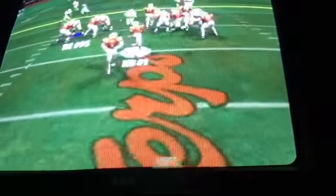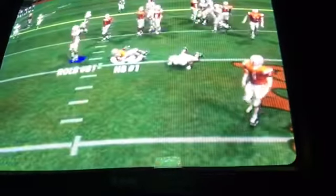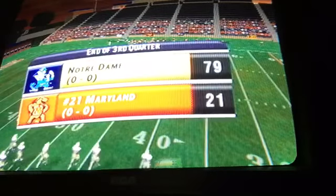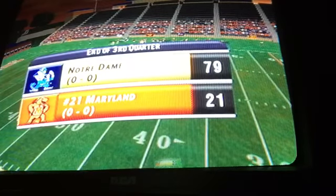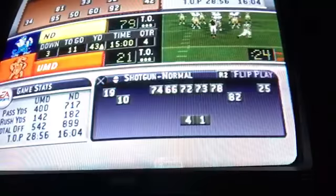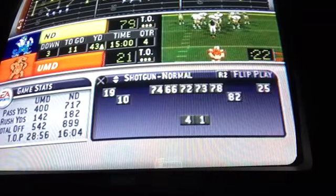Maryland sets up in the I. They hand it off. Number 33 tackles him for a loss on the play. And that's the end of the 3rd quarter. Our score in this one, Notre Dame 79, Maryland 21. And we're ready for the start of the 4th quarter.